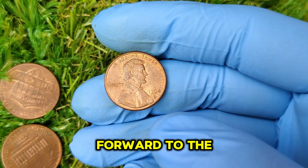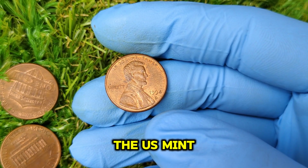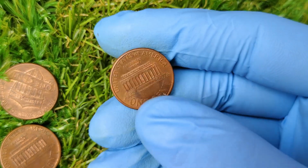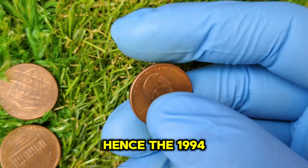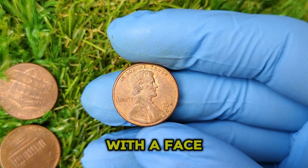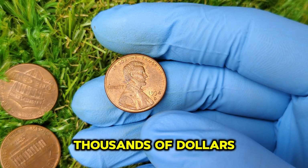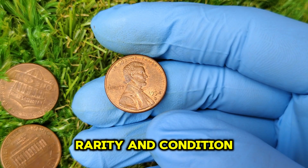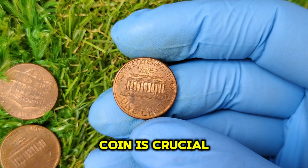So, let's fast forward to the 1990s. In 1994, the U.S. Mint produced millions of Lincoln pennies at different mints, including Denver. The Denver Mint coins from this year are marked with a small D under the date, hence the 1994 D name. But how does a penny like this, with a face value of just 1 cent, end up selling for tens of thousands of dollars today? The answer lies in grading, rarity, and condition. When it comes to coin collecting, the grade or quality of the coin is crucial.